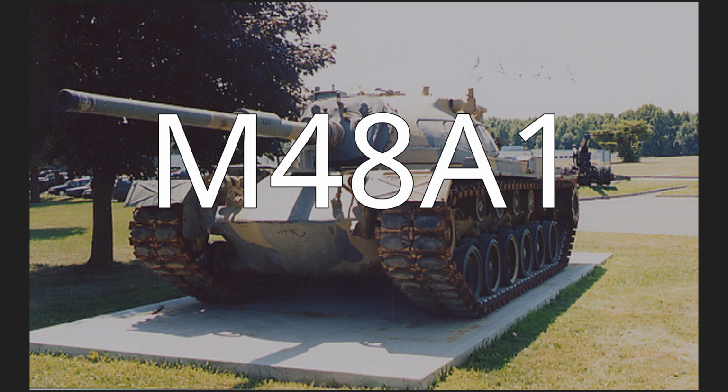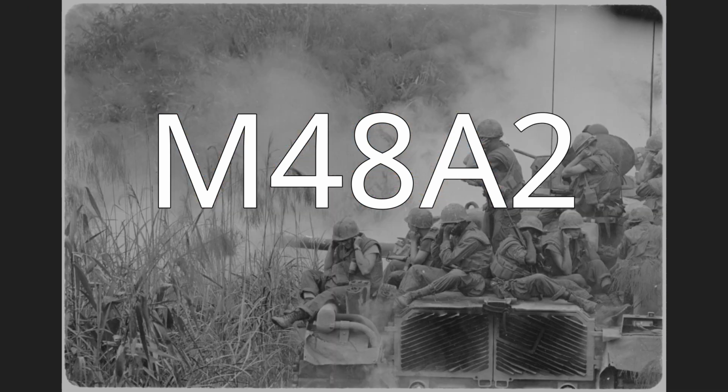The hull's armor framing for the engine compartment was modified. In addition, detachable headlights, armored boxes around the taillights, newly redesigned mudguards, an updated fuel delivery system, and a tank infantry phone were added. M48A2.